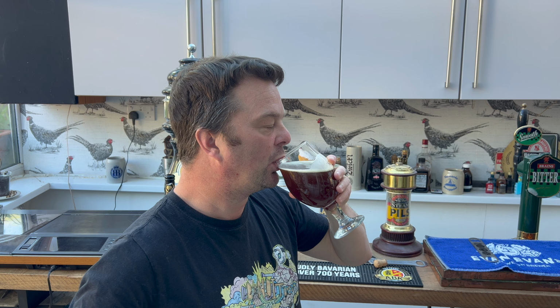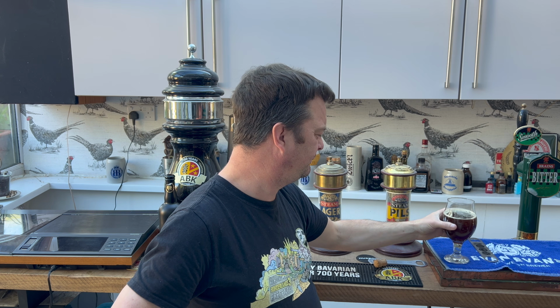There is a bit of a rich, creamy mouthfeel coming through. It's a beautiful, beautiful beer. The dark fruit flavours coming through. The combination of those dark fruit flavours. The little tickle of maybe rum.